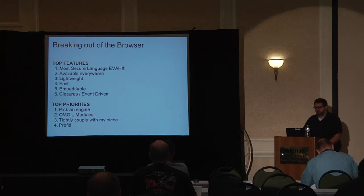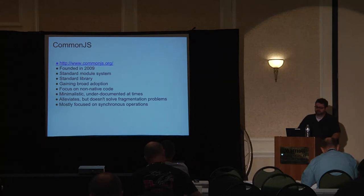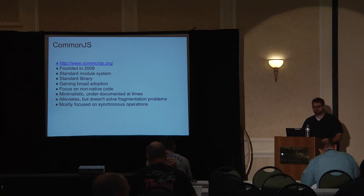So returning to this, we see that the top priorities for these projects on the bottom really don't make sense. You don't want to pick an engine, and you don't want to just pick a module loader out of nowhere. So fortunately, there is this project called CommonJS, and you can get more information about CommonJS at commonjs.org. It was founded in 2009, and the goal of CommonJS is to develop a standard module system. This is the module loader itself that loads the modules. And the goal here is that all the modules from one project should work on another project. It also attempts to establish a standard library specification. Now, you would think that because there's a standard library specification and a common module system, you could use all of the modules on any of the other projects. We're going to find out that that's not true in a moment.